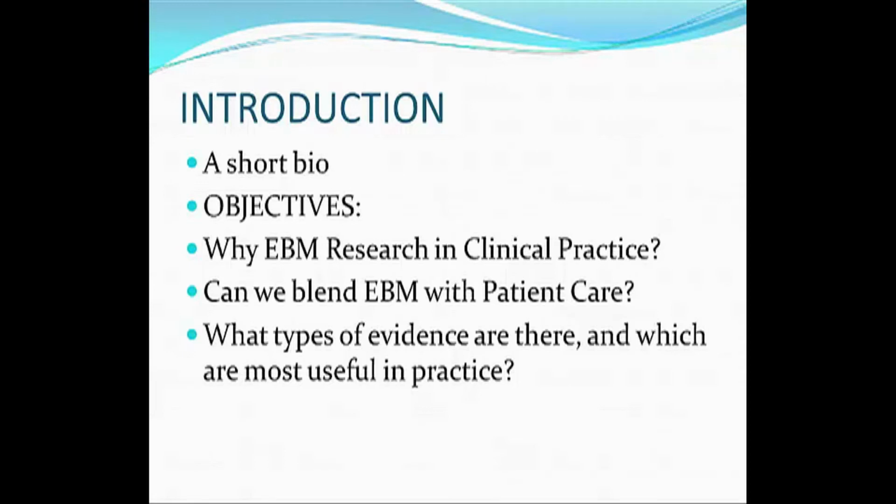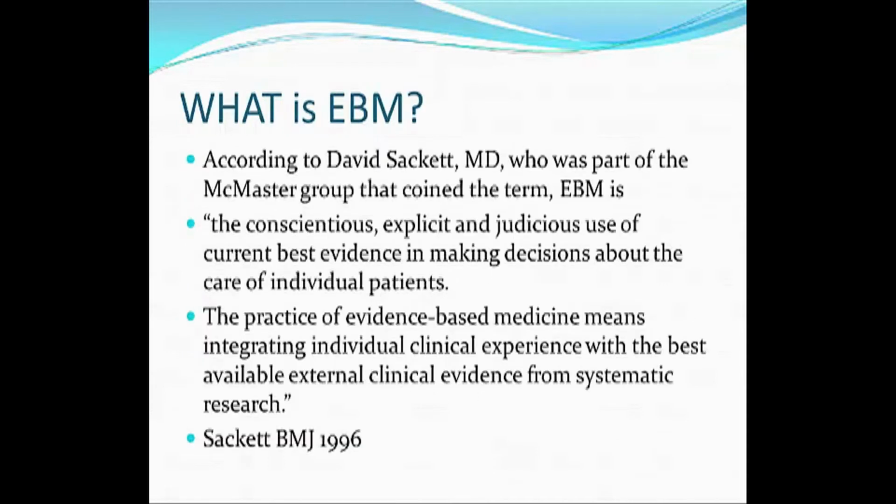Why evidence-based medicine in clinical practice? Can we blend evidence-based medicine? Can we really blend the clinical research that we do and patient care and do that effectively? And what types of evidence are there? We're going to talk about the different types of research and different types of evidence that you can accumulate, that you can evaluate, or hopefully that you can do right here at West Virginia, which are most useful in practice, and how do we evaluate that?